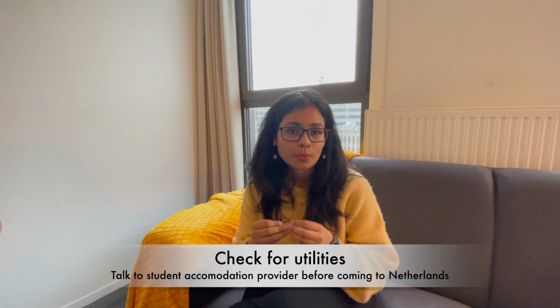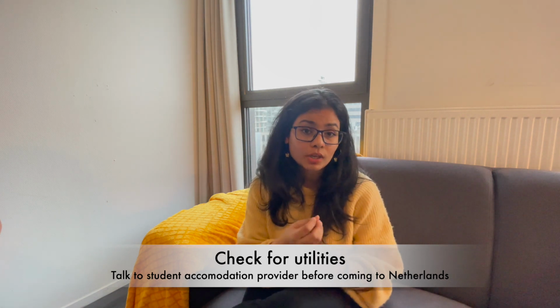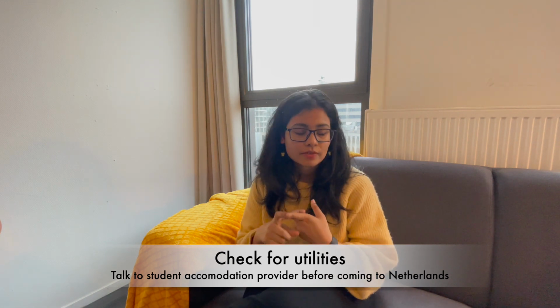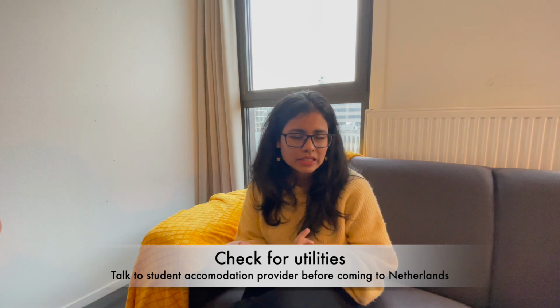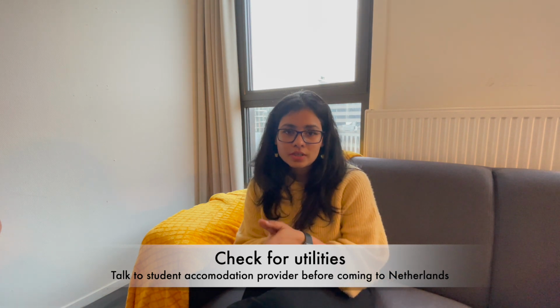Number one, first and foremost, always check with your student accommodation provider what kind of facilities they are already providing, what kind of utilities they will give you. For example, when we came here, they gave us a fry pan, some basic cutlery, and one set of spoons, knife and fork. So first, get an idea.